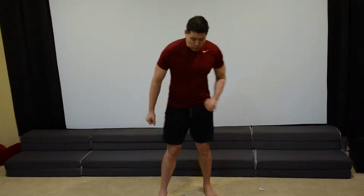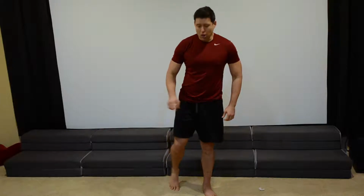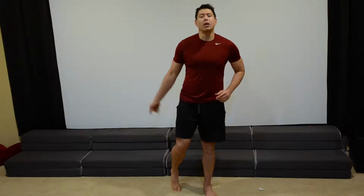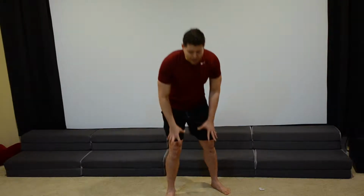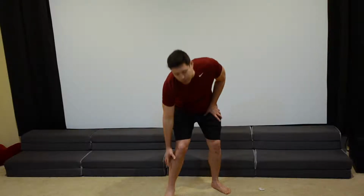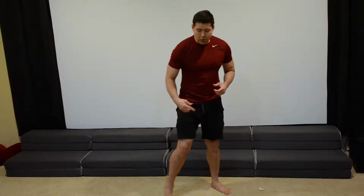So for the ankles, what we want to do is just do some circles, get some mobility in there. Clockwise about 10 times, counterclockwise about 10 times, and then make sure that you switch your legs. And a lot of times when people have knee pain, it's because of lack of mobility in the ankles and tight calves. So what we want to do is make sure those ankles are nice and loose for this warm-up. It's not very intense, but you still want to get in a habit of loosening up your body. That recovery, very, very important.